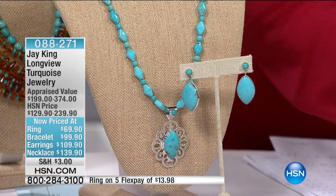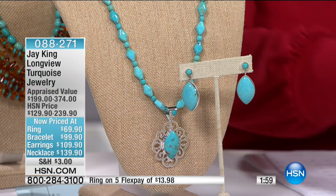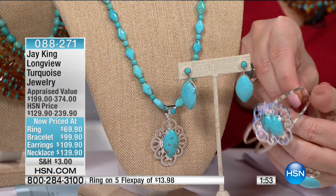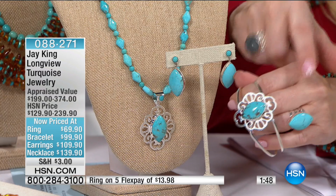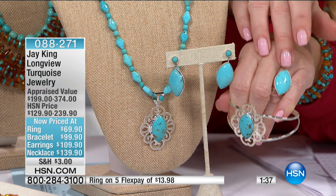The cuff, if you want what I think could be the best price I've ever offered on a cuff, there you go. This beautiful cuff is normally $169. It is $99 and we only have 70 left. The matching ring, marquee shape. Again, there's a lot of waste involved there. That beautiful ring would normally be $129. In fact, that's our price. It was appraised at $200. It's $69.90 and $13 on your charge card.